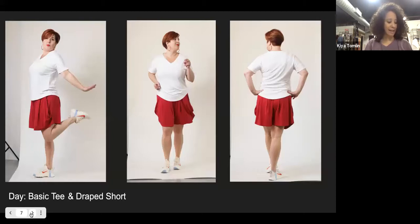So the first thing we're going to look at is Monica wearing our basic tee and our draped pocket short. The basic tee is a t-shirt that I designed just to be a casual piece. One of the things that I really focus on in designing is how a piece fits the shoulders. That's really where fit starts, since the garment hangs from the shoulders. And our bodies are so different that I find it's most flattering to have either a raglan style or an all-in-one style sleeve. So this shirt is considered an all-in-one. There is no shoulder seam, so it has a more universal fit for the different shoulder widths.